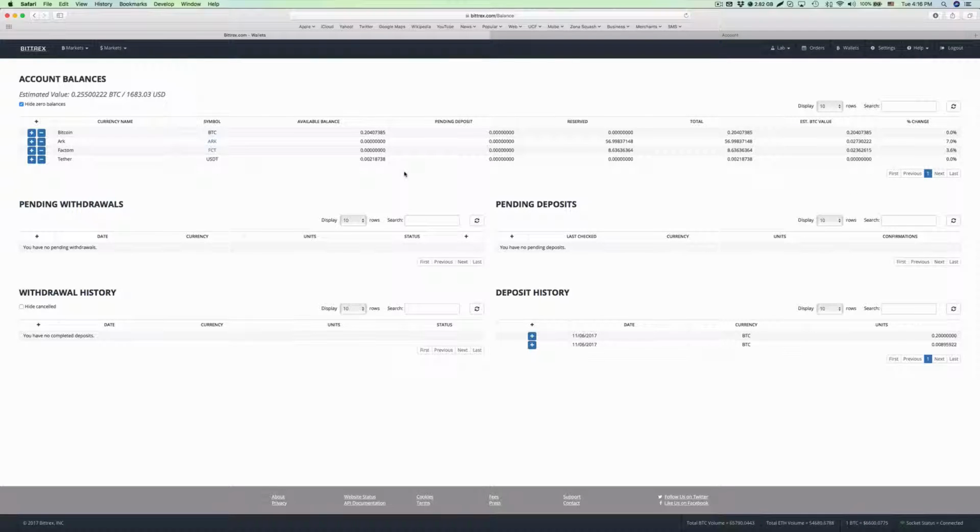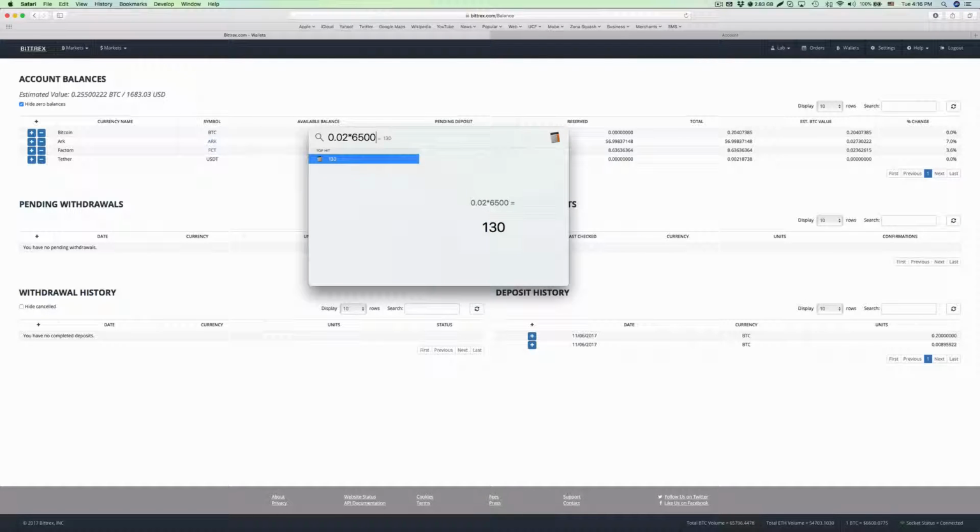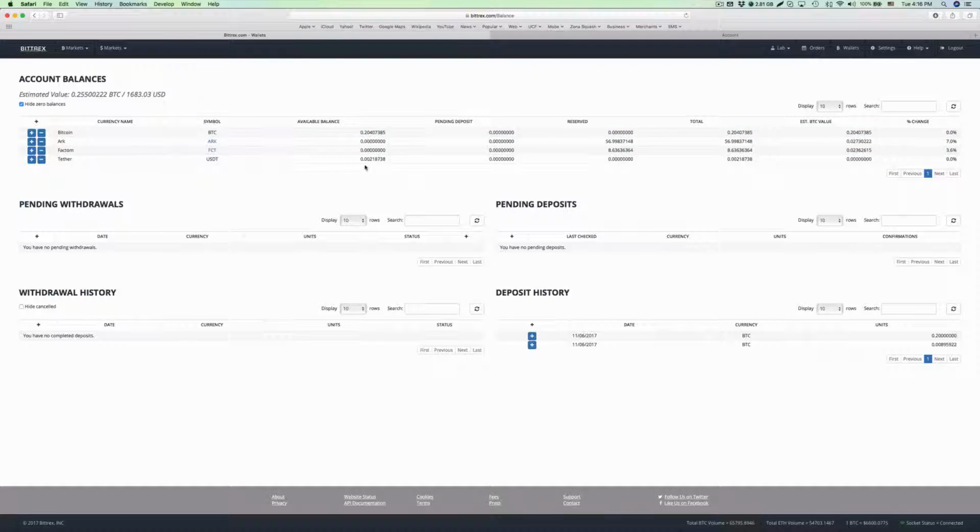So what I want to do is buy Stratis. And to buy Stratis, I have here some balance. Right now, how much is one Bitcoin? $6,500. So if I buy 0.02 Bitcoin times $6,500, it's $130. I'm happy with that. I'm going to buy 0.02 Bitcoin worth of Stratis. I'm going to go here into markets. There are 2 markets on Bittrex: the US dollar market or USD Tether, which is what we use to buy at a regular currency price, and the Bitcoin market. But since we have Bitcoin, we're going to use the Bitcoin market.